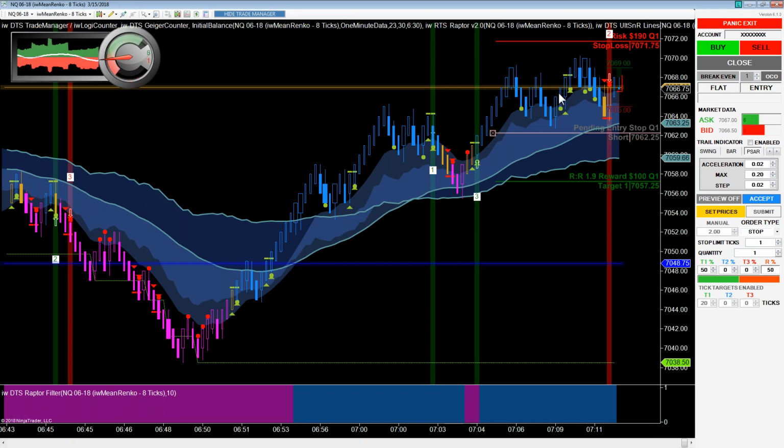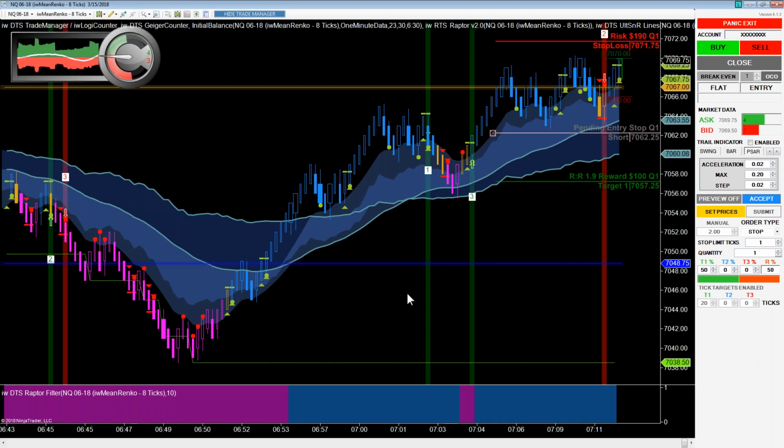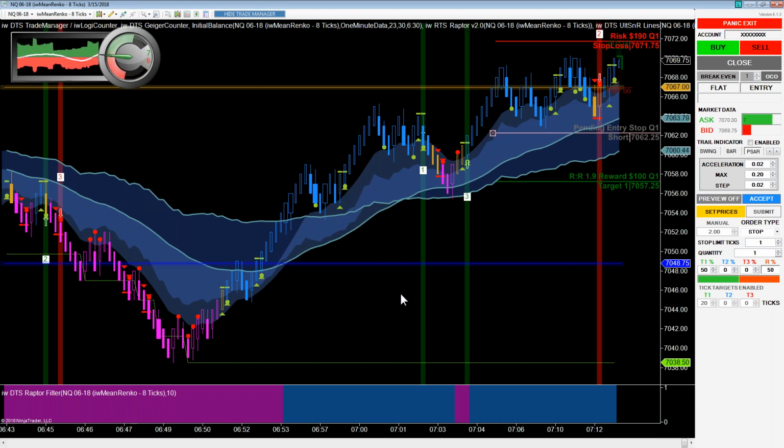The target, of course, is the hard edge. We've seen a nice proper test of the extreme here. Each leg higher is getting progressively smaller, which is what you see when a market is topping as well. You could certainly enter below the low of the signal bar right here. There's nothing wrong with that. And the market challenging that 70-70 area one more time.